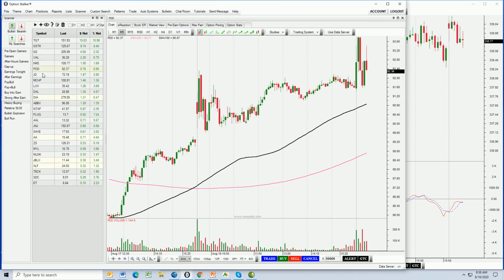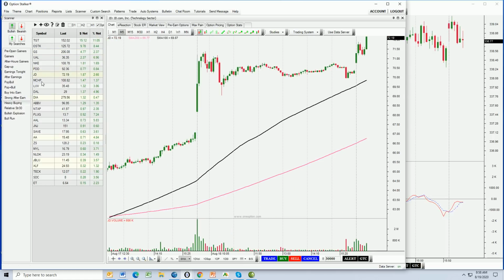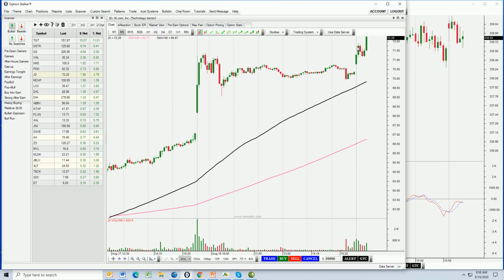Take a look at PDD. So any of these stocks that I'm currently going through, JD looks really good. I love this right here. So note the price, 72.22. This stock is going to trade higher than 72.22. This would be a good entry point for a day trade.